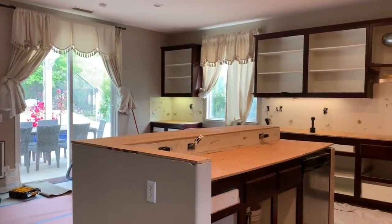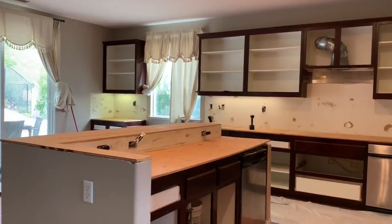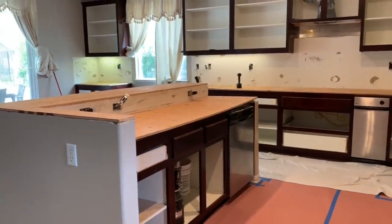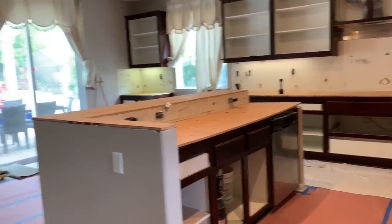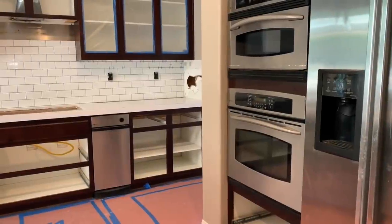Okay, so it's begun, and the countertops are off, the cabinet doors are off because we are keeping our cabinets, and that is what has happened. Believe it or not, the baby has slept through all of this. Isn't that crazy? So that is this. We have everything partitioned off here.